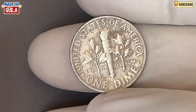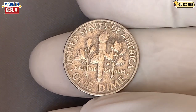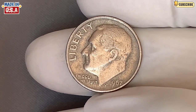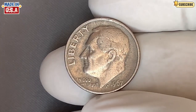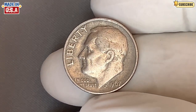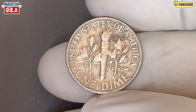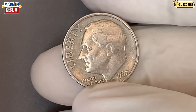In fact, one lucky collector recently sold a 1967 Roosevelt silver dime for an unbelievable $130,000. That's right, $130,000. It's truly remarkable that a coin worth just 10 cents could be worth that much, but that's the magic of the coin world. It's all about rarity, condition, and the potential for unique characteristics that make a coin worth a small fortune.